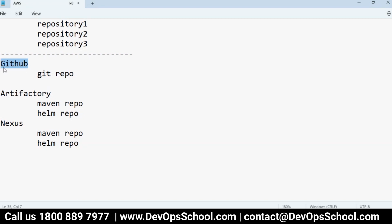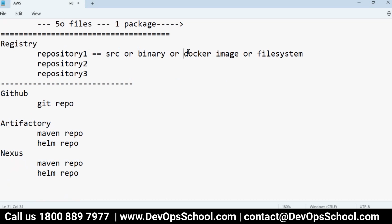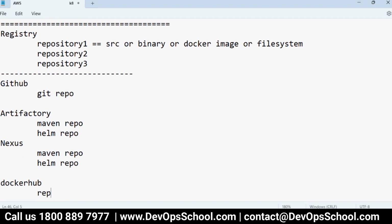So registry is a place where you have different kinds of repositories, and a repository can have your source code, or your binary, or Docker image, or file system. Source code means Git, and Docker image means Docker Hub is a registry. Docker Hub, you all know that, right? Ubuntu image. So Docker Hub is a registry, and you have a repository there, and that repository has certain images: Ubuntu image, Python image, Jenkins image. So the concept of registry is very simple, correct?